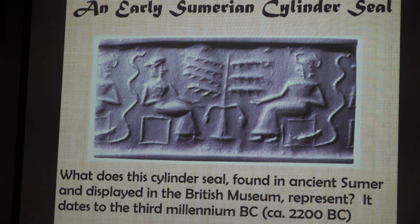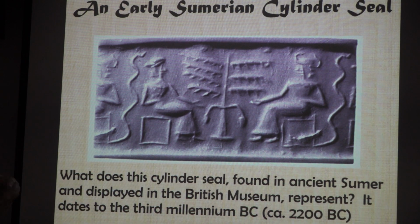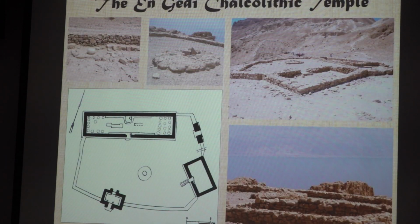We can't get more detailed than that, but this seems to indicate some recollection of the scene in Genesis chapter 3, the fall of humanity, where the serpent tempts the woman and the man follows, and they eat of the fruit of this tree of the knowledge of good and evil, and sin enters the world through that act, probably the darkest day on earth. So it's a very interesting seal that again seems to preserve some recollection of the fall.